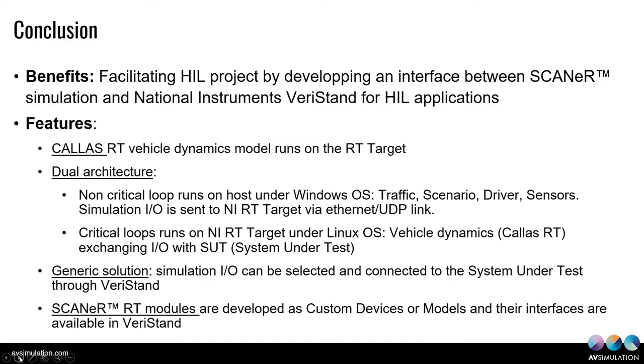You have the dual architecture, so you can really. Guess maybe a mic.